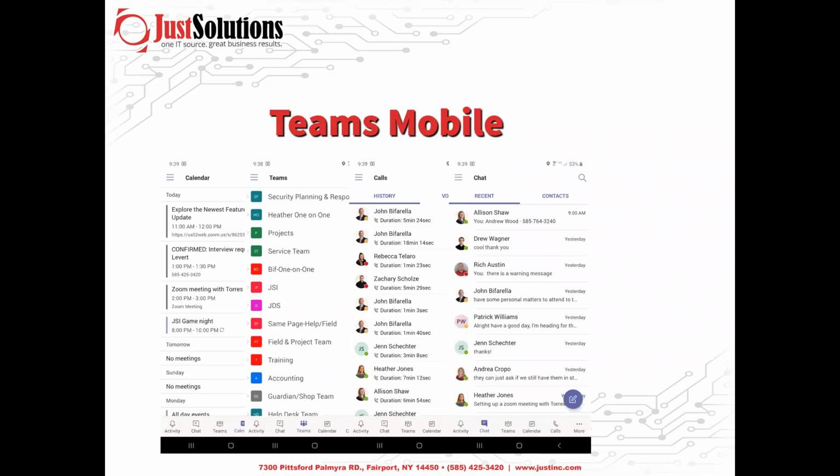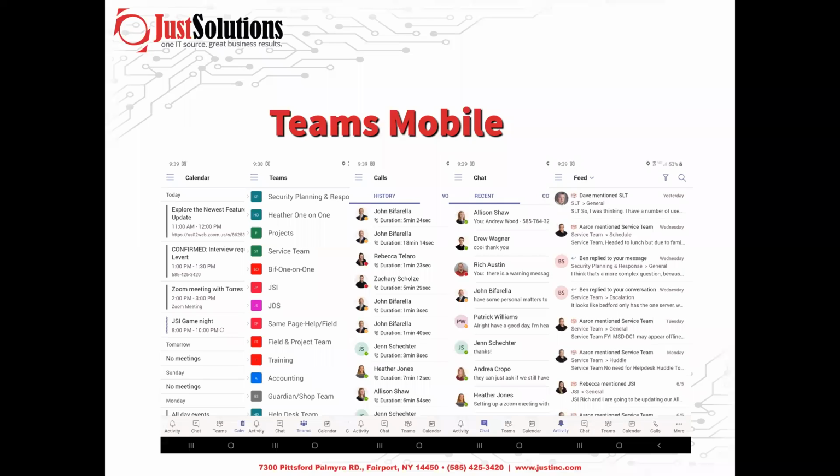Chat obviously is your texting and sharing. You also then have your feed and alerts. You can control those, and you can set up your alerts. So I just want to show you some quick little samples of that.